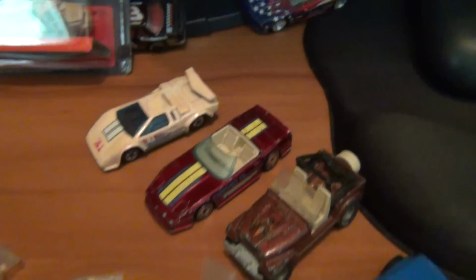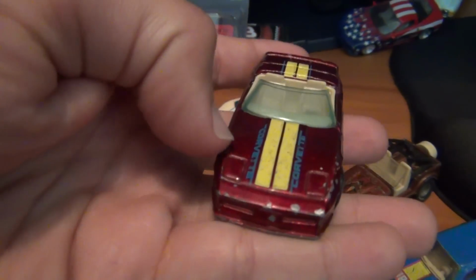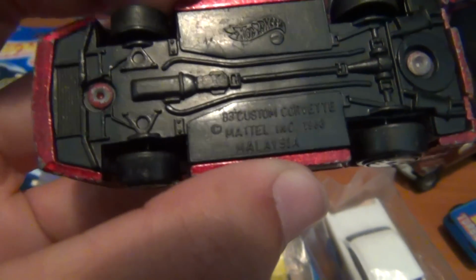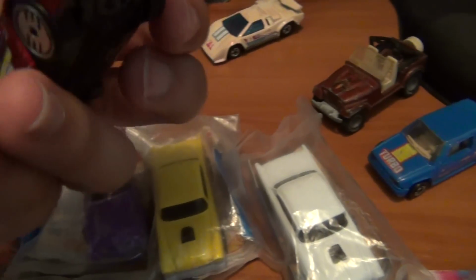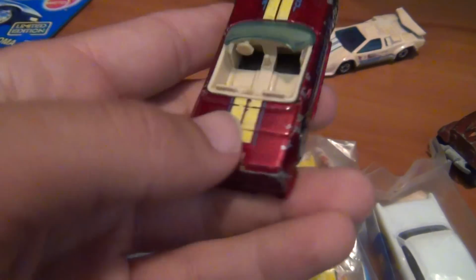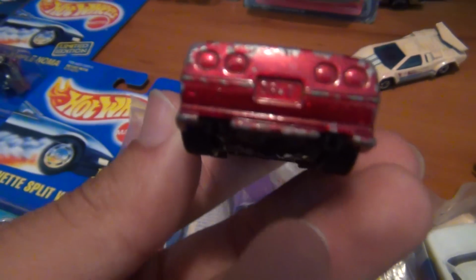So happy with that, but the score of the day at the flea market, I would have to say, would be the old custom Corvette here, which I would say resembles a very late 80s, early 90s Corvette, even though on the base it does say 83 Corvette. So either they did a big massive leap changing the design at one stage, or that's wrong on the base. But anyway, still cool. Love this Corvette. One of my favourite ones to find. And I don't think Hot Wheels makes this one anymore either, which is a bit of a shame because it's such a beautiful example of the mighty Corvette. The old ZR1 at the back there.